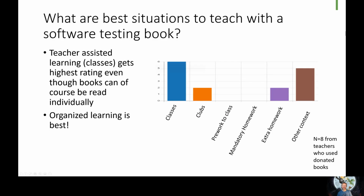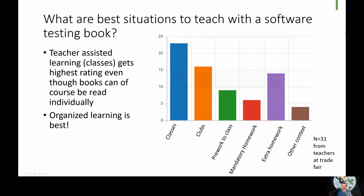Another question was, when do you use the book? And again, this is from the first survey. Most of the teachers use the book in class. But some use it in coding clubs, some as extra homework, some in other contexts not mentioned. If we look at the same answers from the trade fair, teachers thought that they would use the book in classes again, also in clubs and extra homework. So actually the same answers get popularity here.